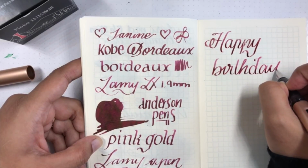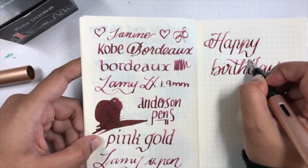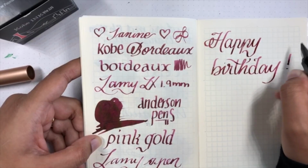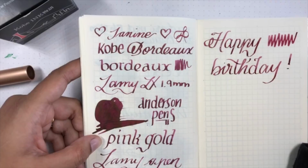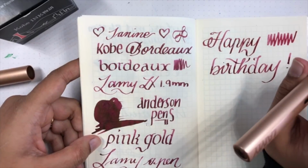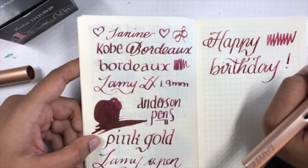The Lamy stub nibs are a lot of fun for calligraphy practice because they're quite forgiving and they're affordable and they fit on all sorts of Lamy pens. So it'll fit on your LX, your All-Star, your Safari, your Vista. It even fits on the Studios and stuff.